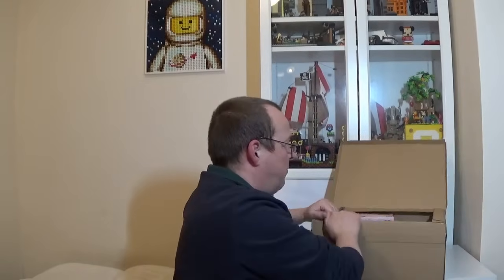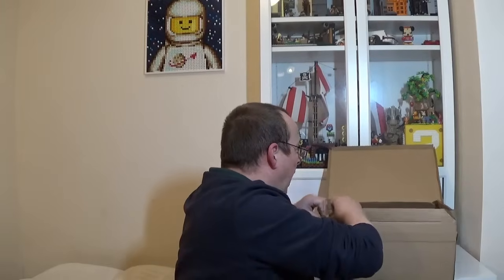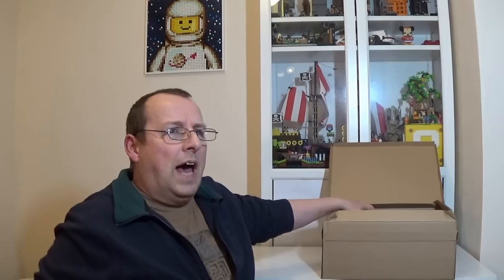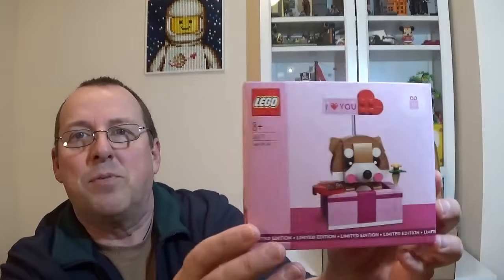Right, so we have a free gift first of all. Let's get the rest of this box open. And the free gift was spend over £70 or £75 in the UK. I think it was £70 actually. And you've got this rather nice little set here. Nothing too special, but it's quite a nice little thing.